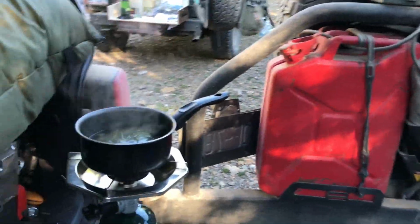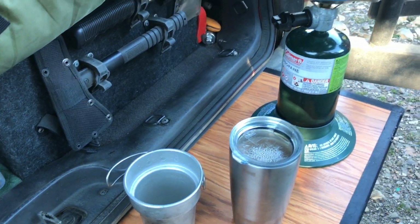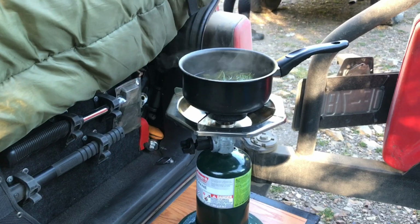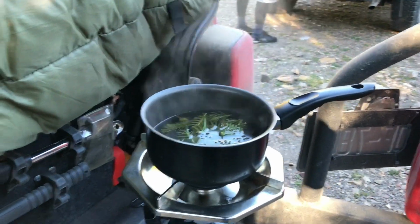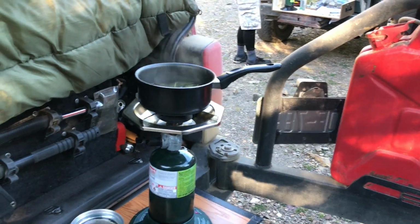That really gets the flavor out, and then I pour the whole thing in this cup, and then I just drink the water and then toss the spruce tips. But that smells incredible when it's boiling like that. I don't know how everybody else does it, but I do it that way, and I think the flavor is just amazing.